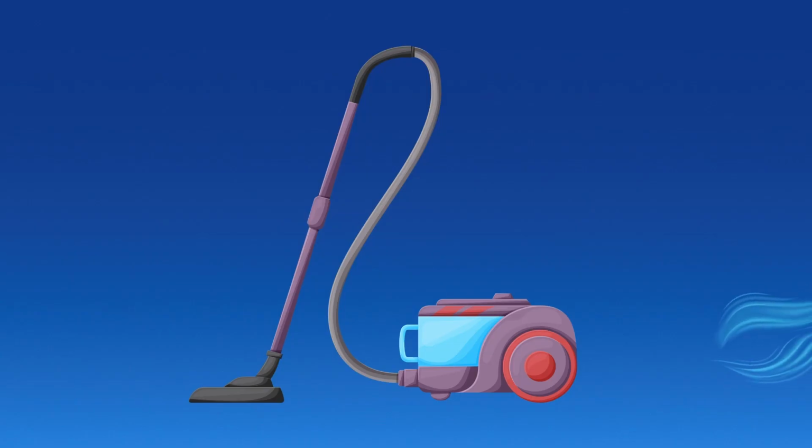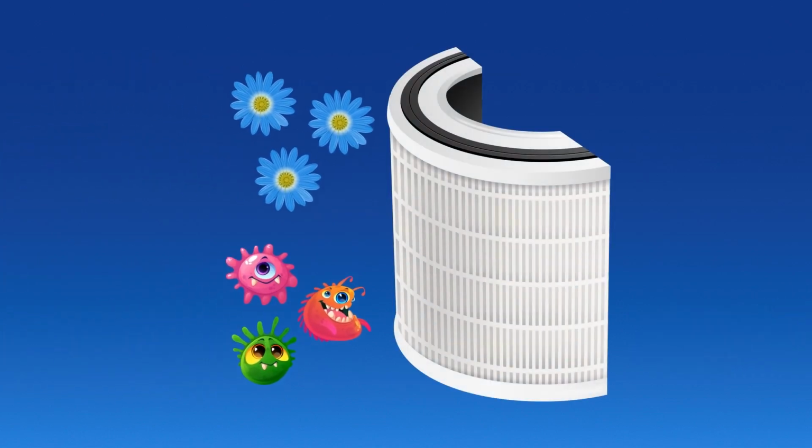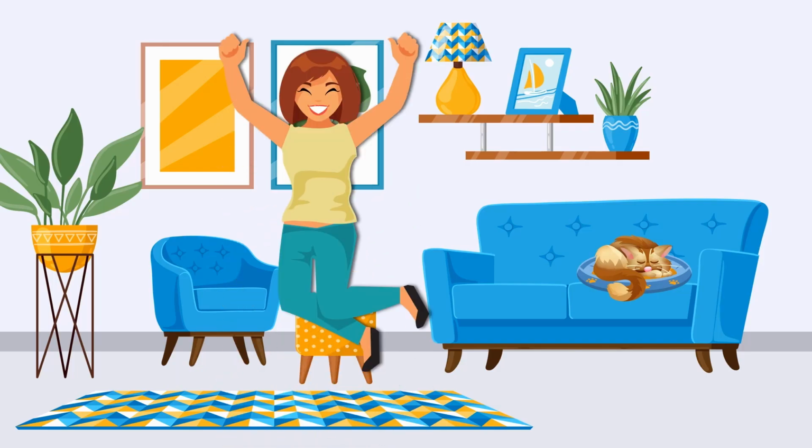The vacuum sucks in the air, which then passes through a HEPA filter. It's a dense grid that traps pollen, dust mites, and dust. After the air goes through the filter, it's a whole lot cleaner. The vacuum releases it back into the room. And now, take a deep and healthy breath.